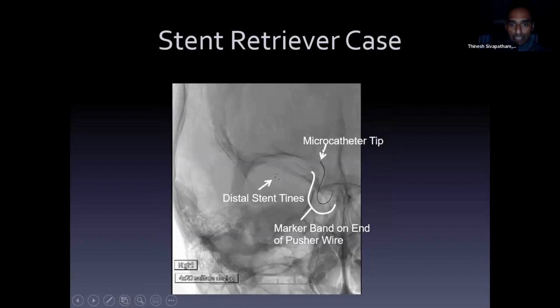Here's with the stent retriever deployed under our X-ray machine. The dots here are the distal part of that beyond the occlusion. This is part of our wire that we've delivered it through. The microcatheter is the little catheter that we deliver it through. That's where the tip of that is. So that's what it looks like under X-ray with that stent retriever deployed.